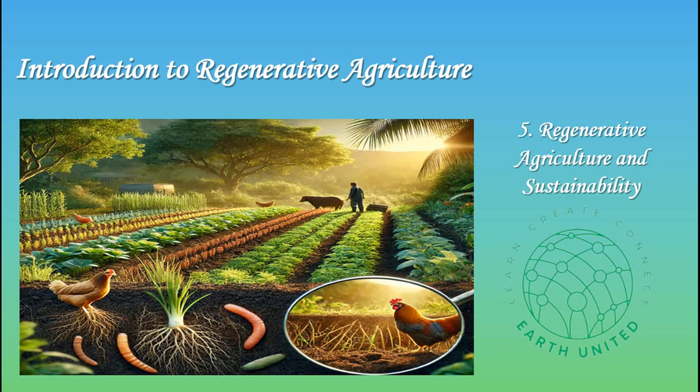We're seeing that reflected in the rise of farmers markets, community supported agriculture, the popularity of labels like organic and regenerative. People are voting with their dollars, and that's a powerful force for change. Absolutely, and if consumers are willing to pay a premium for regenerative products, that creates a financial incentive for farmers to adopt those practices. So it becomes a win-win for both the environment and the farmer's bottom line. That makes a lot of sense.